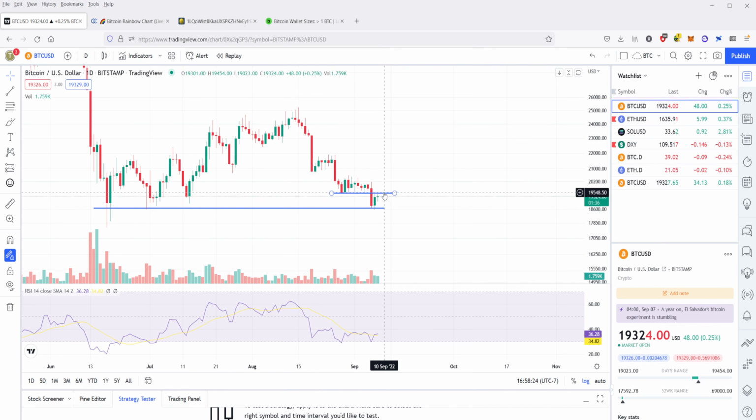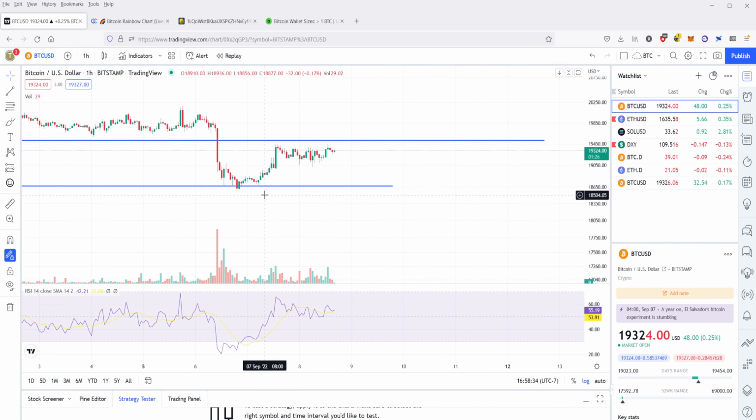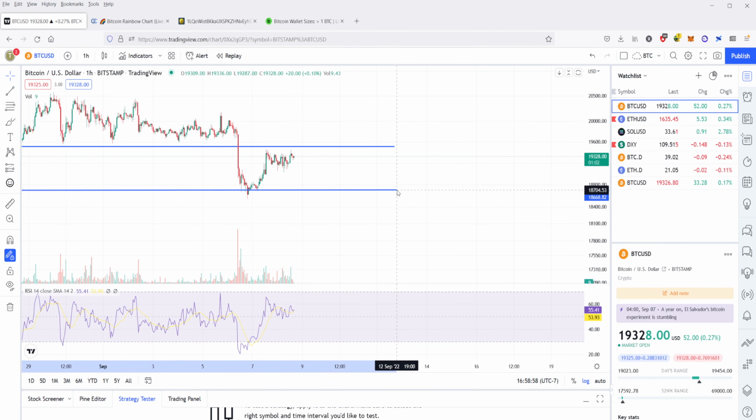So if we zoom in here a little bit, we can see that it's been kind of bouncing off of both these ranges. And as I said earlier this morning in my Twitter account, I see that Bitcoin is going to trade in between this channel for now, because what we've seen in the past is that Bitcoin likes to move sideways for a bit, and it'll probably wind up continuing that pattern for at least a couple of days or so before it decides if it's going to drop or it's going to push through this resistance level here.